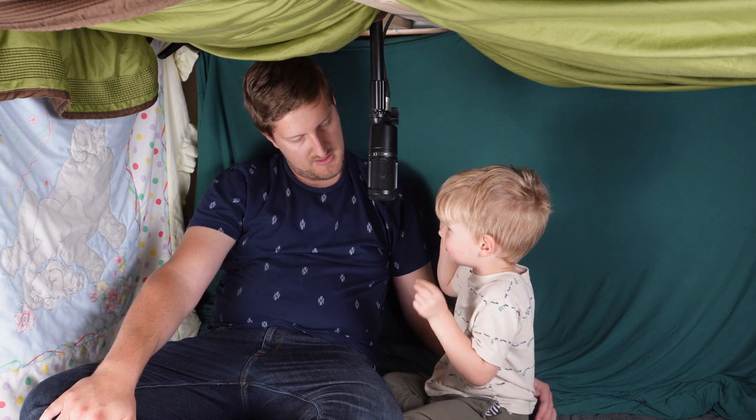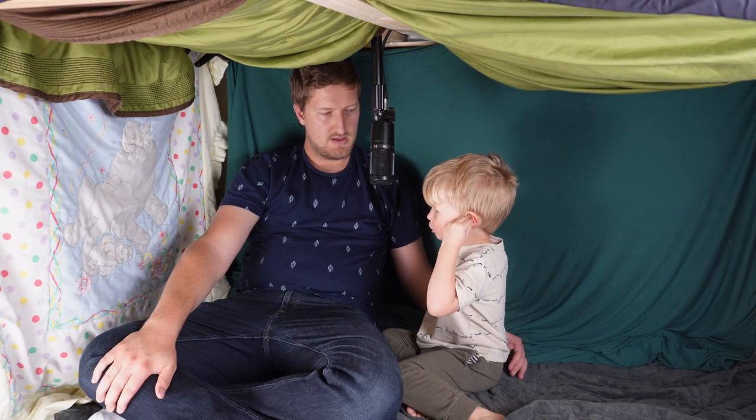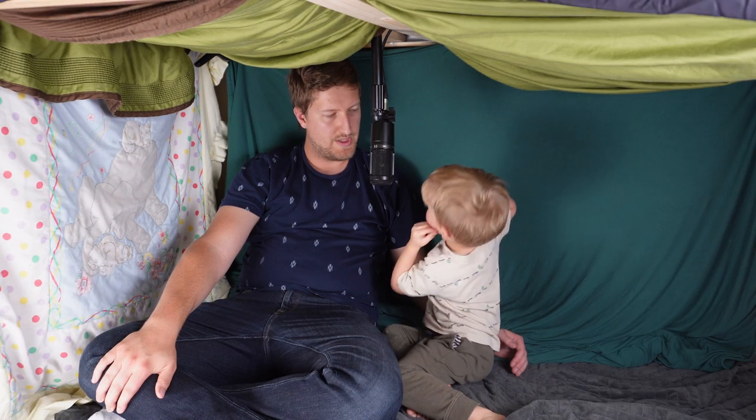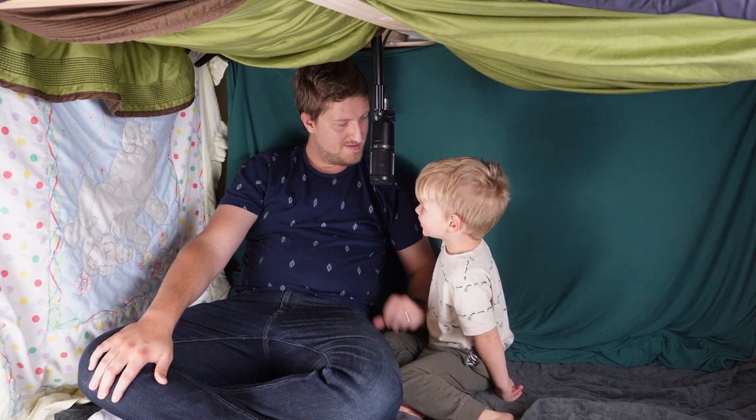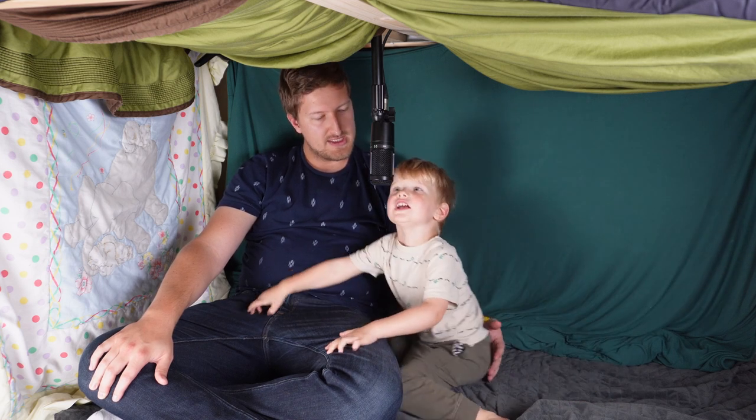They have long ears? No, a little bit shorter. A little shorter and pointier? And what do they have coming out of their face? Whiskers. Can you say it a little bit louder? Whiskers. Yeah, they have whiskers.